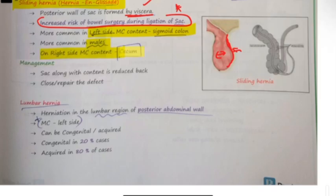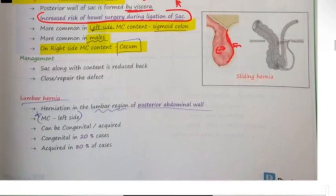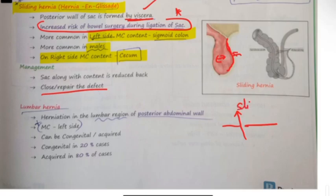If it is on the right side, the content will be cecum. Okay, what will be the management? Management is the same again: removal of the sac along with the content. If the content is viable, then we will reduce the content. If it is strangulated, then again take off the content also, and then close or repair the defect. So basically there is a defect and this content is sliding through it, hence the name sliding hernia. Since the content is sliding, one of the sac walls will be bowel also.